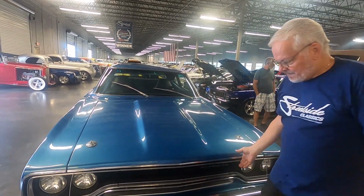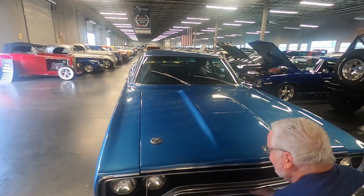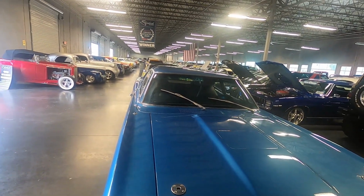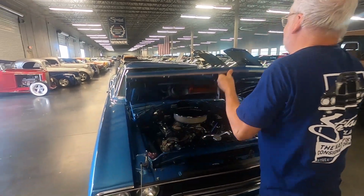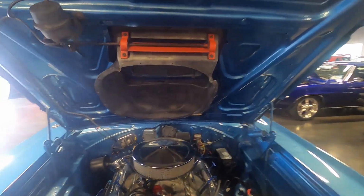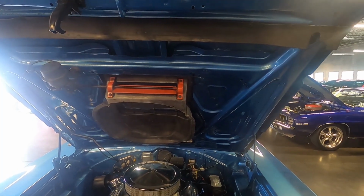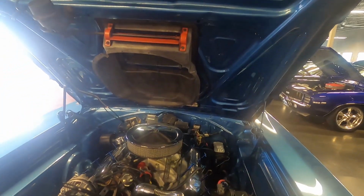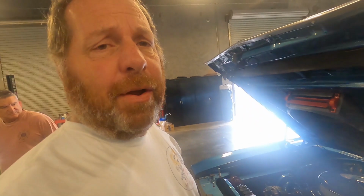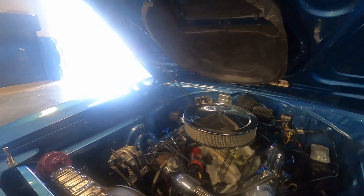Yep, that's the old Chrysler rattle in the door. There we go. I wish they made these all standard. So we're not talking a stock Roadrunner. But who drives around with the hood open on these things anyway? Very beautiful car.